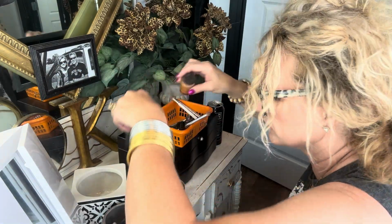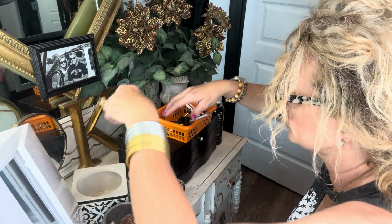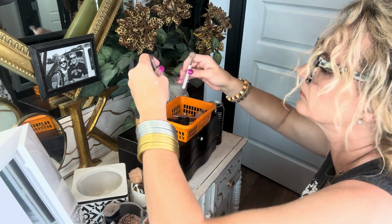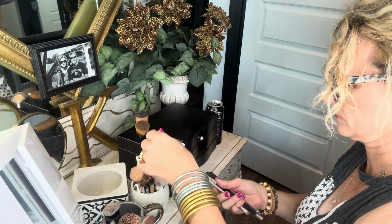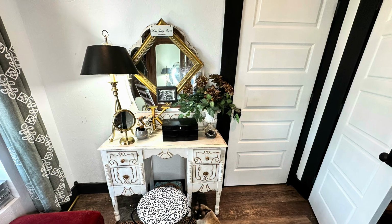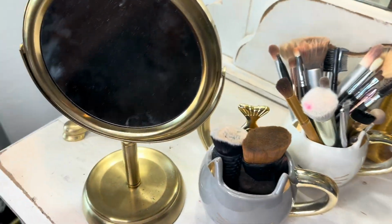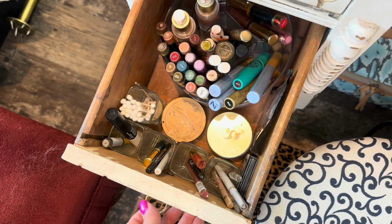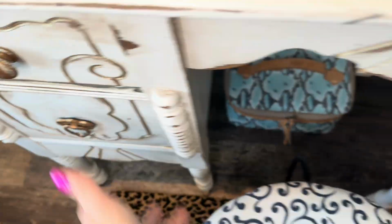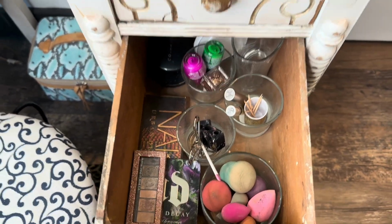Just find whatever you can to get started and you can make it the exact thing you want later with the pretty buckets and all the matching things. Just function first, efficient first, pretty later. That's my goal. So here it is, all eyelashes in this drawer, little turny table that works great for that deeper drawer. I really didn't purge that much. Most of the time, just making a home and categorizing everything leaves you room to grow.